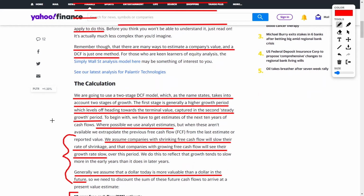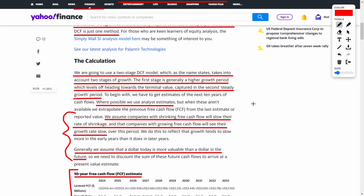We are going to be using the two-stage DCF model, which, as the name states, means that we take into account 2 different stages of their growth. The first stage is generally the aggressive higher growth period, which eventually levels off heading towards the terminal value, and that's going to be captured in the second steady growth period. So we're going to have their higher growth period and then their steady growth period, and those are the 2 stages we are going to be analyzing for this company.